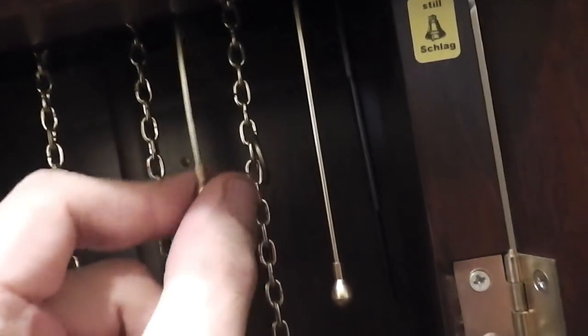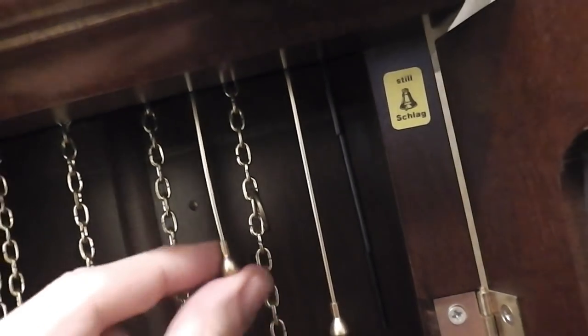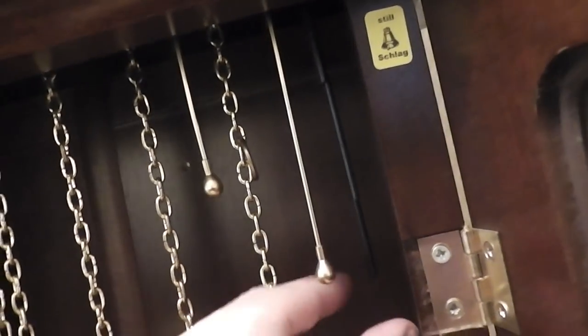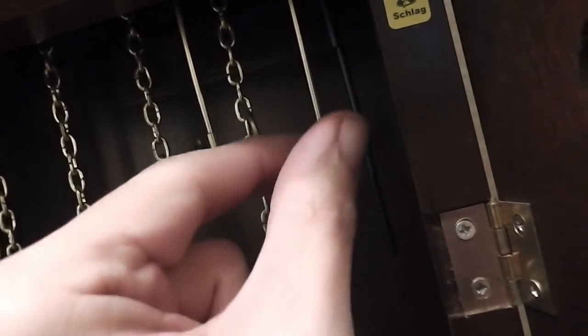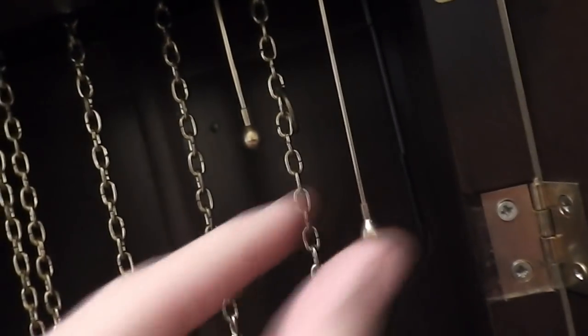It's got a chime silent switch up in there. In fact, here's that one there. That first one is chime all the time, nighttime shut off. This one, silent and strike.